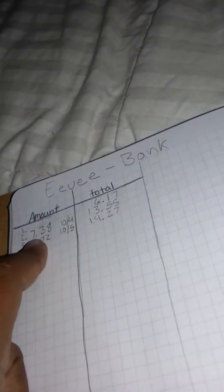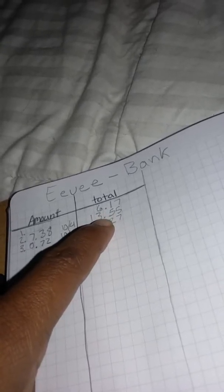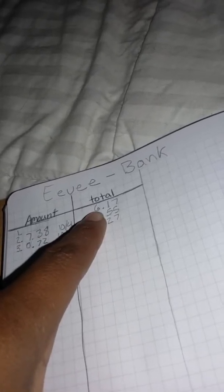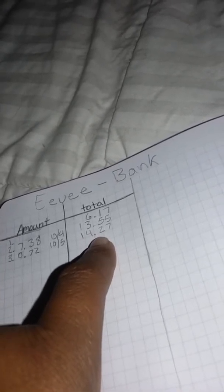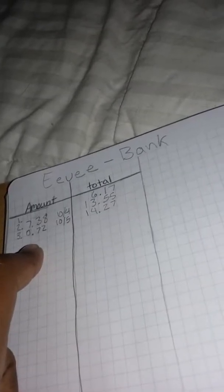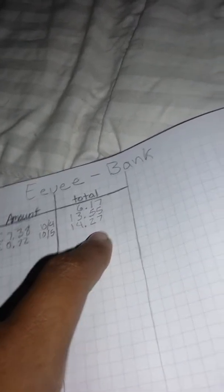And every entry, I put in how much I'm putting in. And then I put the total of what's in there altogether with the current and what's about to be put in there. Last time I put 72 cents on October 5th. And what's now in there is $14.27. The next time I put money in there, I'll put how much I'm putting in there, and then what date I put it in there, and then the total of how much it will come up to after I put the money in there.